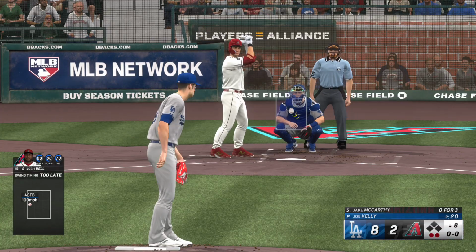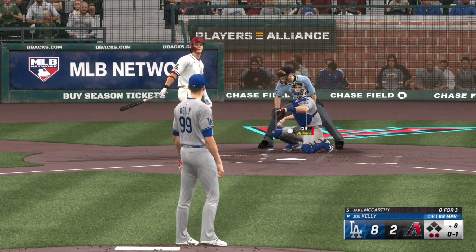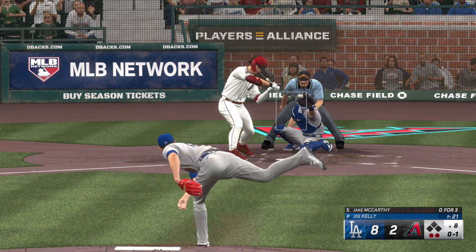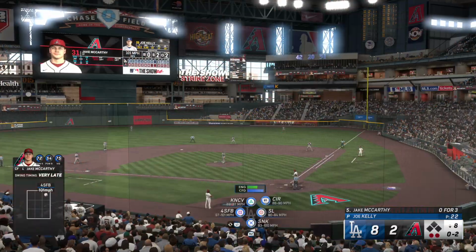And now the center fielder, Jake McCarthy. And a breaking ball drops in for a strike. The Dodgers up big in this one. Here, the bottom half of the 8th inning. And a foul ball.